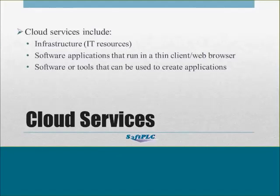You've got software applications. Cloud software applications are going to run in a thin client or a web browser. That means you don't need to install something on your computer to run these type applications. The third thing that is available is software tools or development products that allow people to develop cloud-based applications. And the idea here is, again, you don't need to purchase or install something to build an application, and it becomes available to the whole team regardless of where that team is located. And so people who provide cloud services will offer, as I mentioned, combinations of these things.